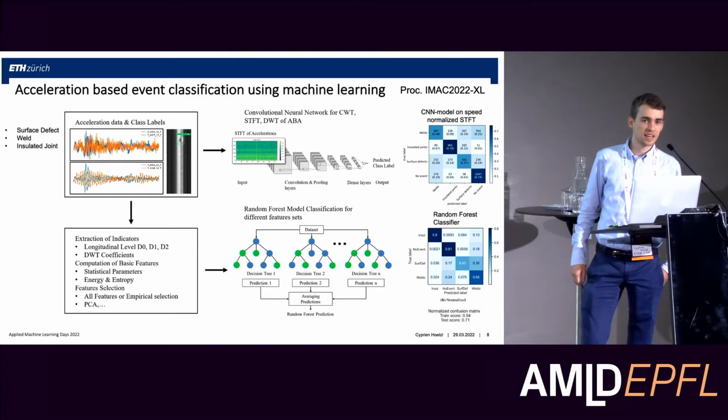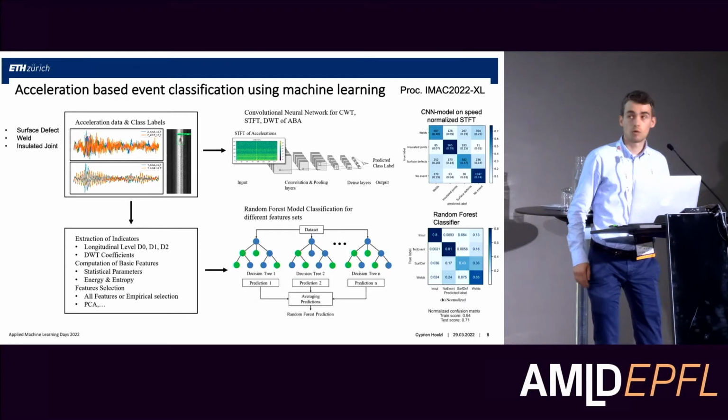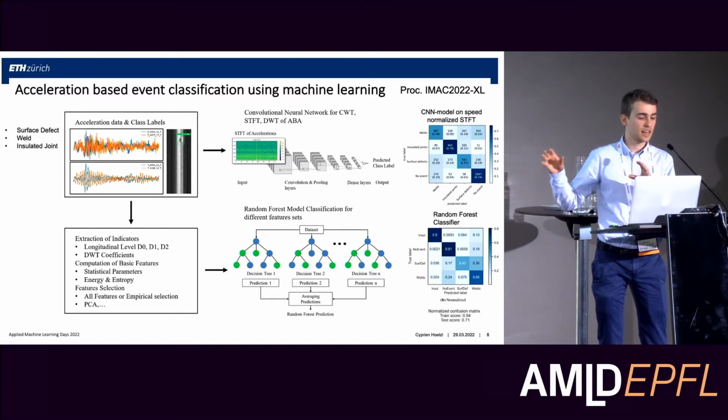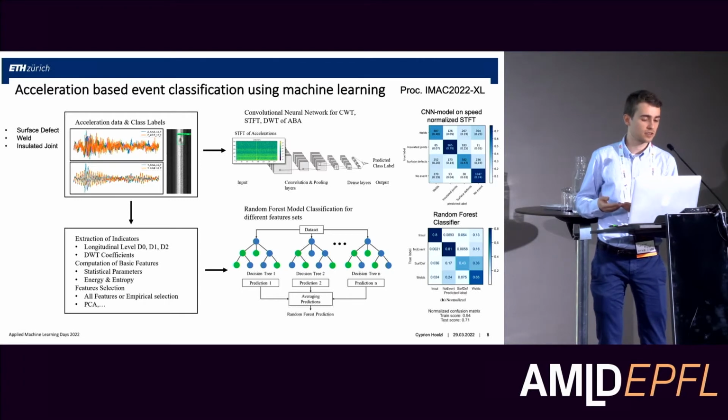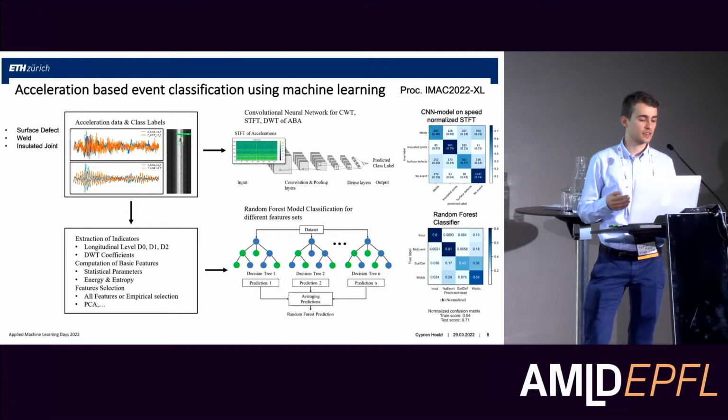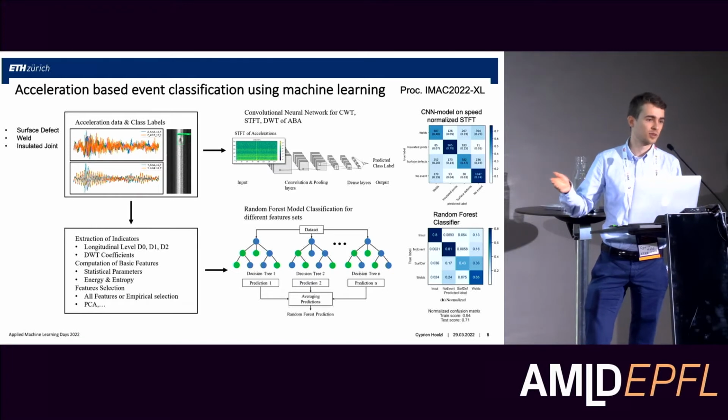And using these labels that are provided from the visual systems, so we know where the surface defects, the welds, and the insulated joints are, and from these labels and the accelerations, we developed some classifiers using convolutional neural networks as well as random forests to classify if we have a surface defect, a weld, or an insulated joint in our acceleration samples. This may be very useful in the case of onboard monitoring vehicles that need to predict on the go and not transmit all the data back to the depot, which already makes petabytes of data in storage.